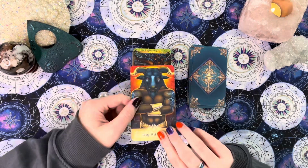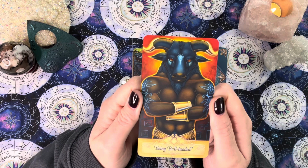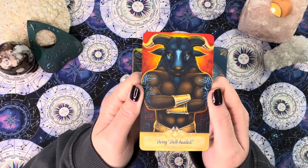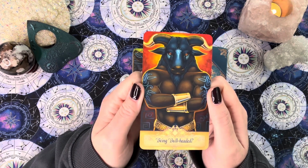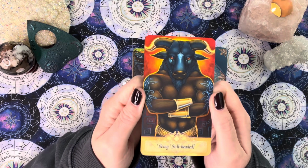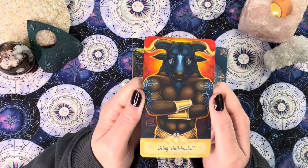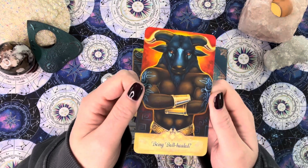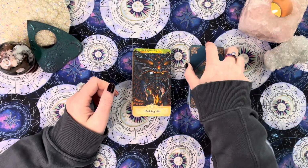Being bullheaded, yes. Stubborn. Yeah, that's a really nice image for that, and probably true for most people as well, because they don't want to give up ground. They don't want to back down. So they're being stubborn and bullheaded and quite annoying because they won't listen to reason. They won't see anyone else's perspective bar their own. So that definitely has a lot of energy for me, that card. And I know a few people that are acting that way right now.